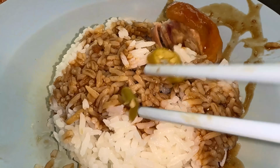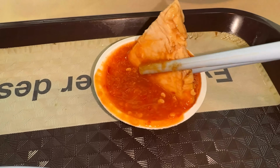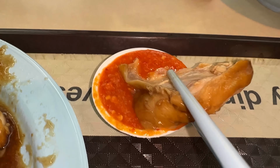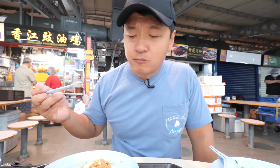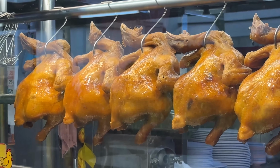It has some little chilies on the side. Also some chili sauce to dip this in. Even better with the chili sauce. Soy sauce chicken and Hainanese chicken, basically chicken in general, is something I always crave when I'm in Singapore. For a while, when I was living in Singapore, I was eating Hainanese chicken pretty much every single day.